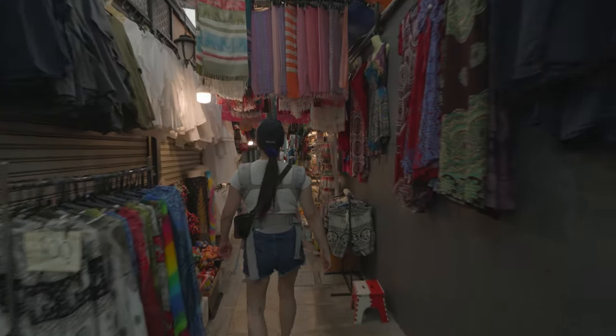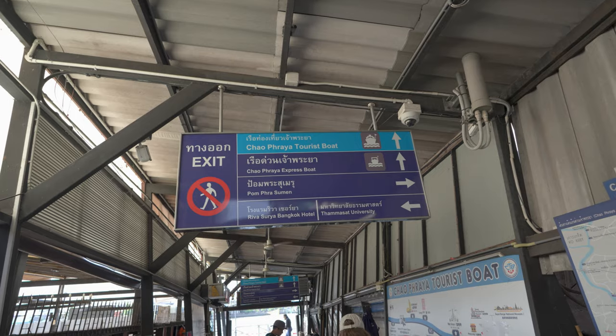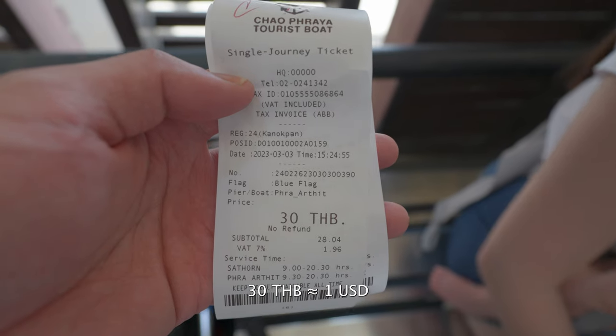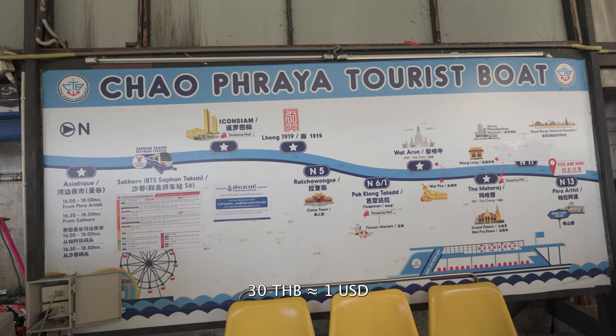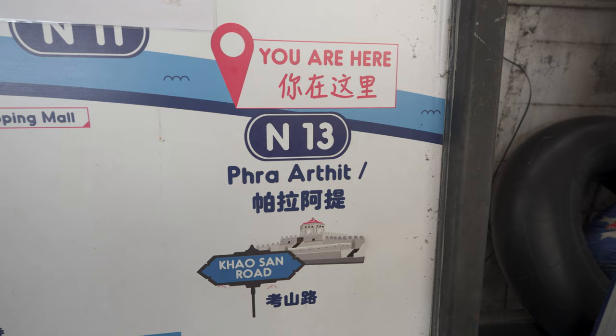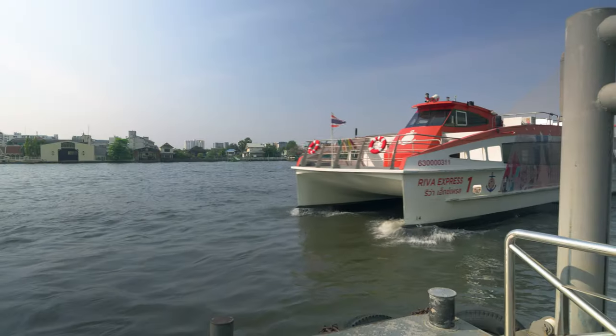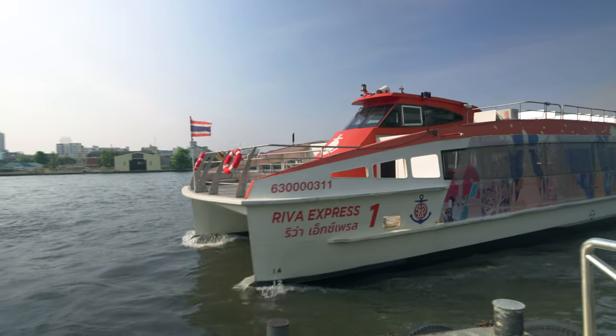We decided to grab some food at Icon Siam. And to get there, we took the Chao Phraya River tourist boat for a scenic journey to Icon Siam. This trip cost us 30 baht per person. The mall offers a diverse array of dining options, from upscale restaurants serving international cuisine to local street food stalls serving authentic Thai delicacies.